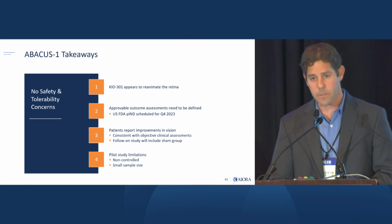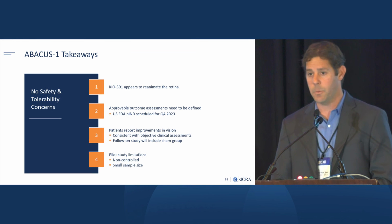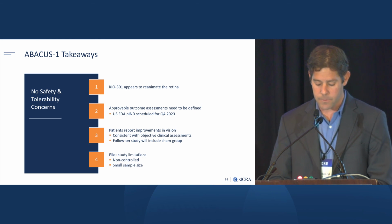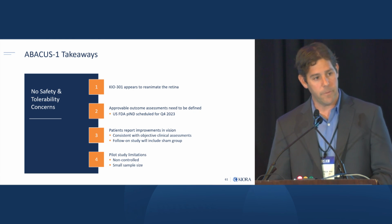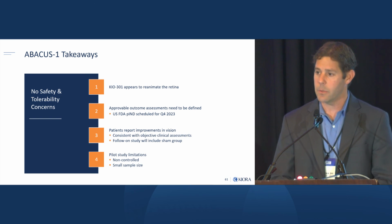So the key takeaways are, I didn't show you the safety profile, but I can tell you it was incredibly uneventful. There was no retinal inflammation at all observed. It appears to be proving the mechanism of action, and we are going to be taking this now, again, into a larger controlled phase 2 study next year.